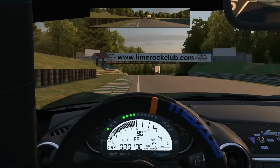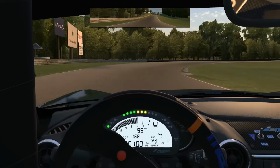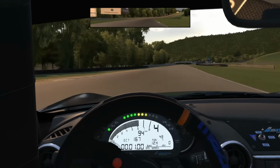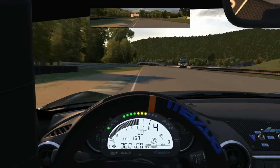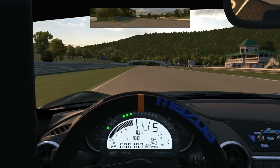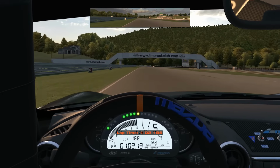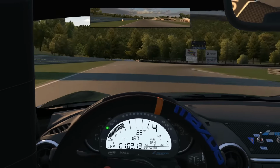And Lime Rock's actually one of my favorite tracks to begin with. I don't think I've actually done... Have I done a video here? I don't know. But just so much fun. You can just throw this car around. 2.196.